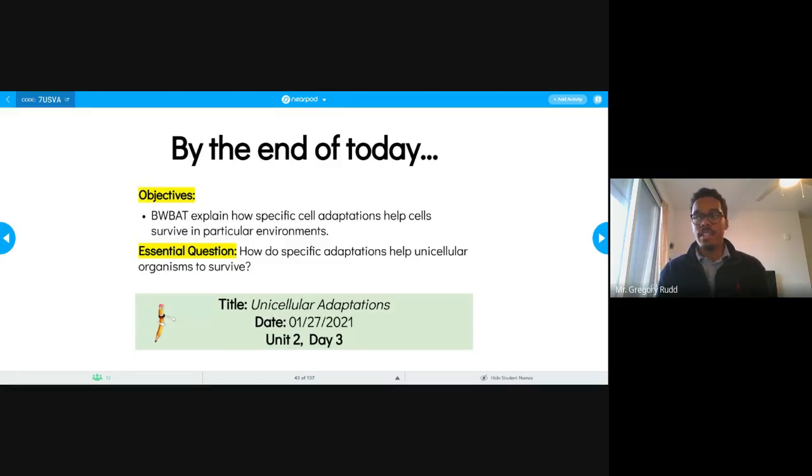Today we're going to cover unicellular adaptations, and this is the third day of our second unit. We've got one objective today, and it states that biologists will be able to explain how specific cell adaptations help cells survive in particular environments. So we want to know, how do specific adaptations help unicellular organisms to survive? We should be able to answer that question by the end of today's lesson.